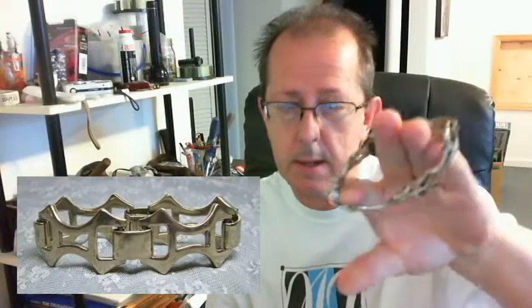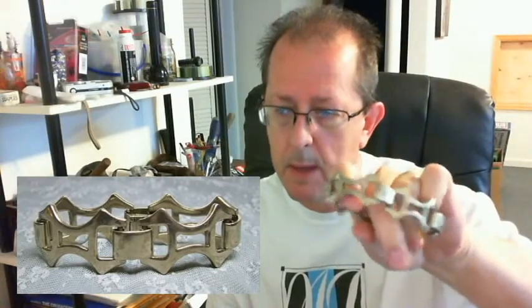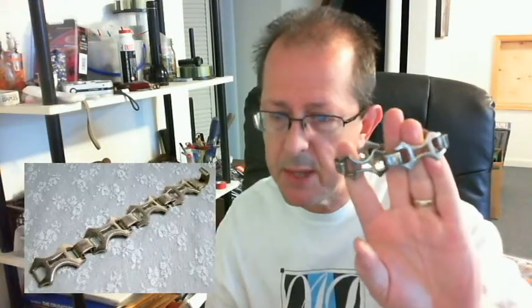This is a very heavy bracelet. It's marked 925. It is sterling, and it weighs 2.3 ounces. That's like 60-some grams. That's like a $100 bracelet right there. So that is what made that so nice and awesome. So now let's get back to the games, and then we'll finish up.